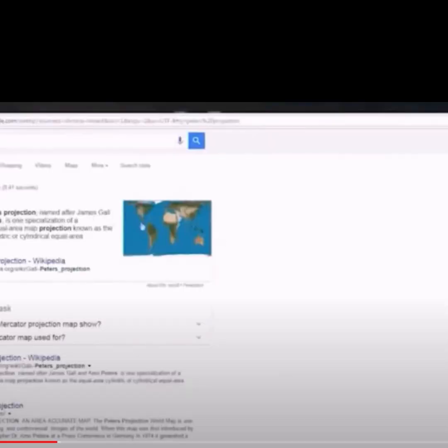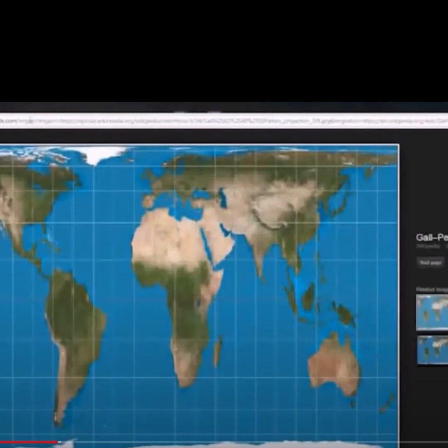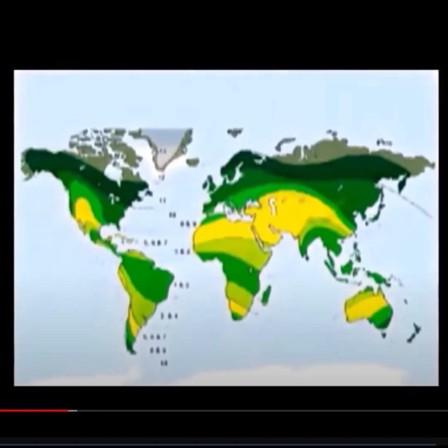There are other map options too. Google could be using the Peters projection, which is far more accurate because at least Peters tried to draw the countries more true to their size. Why in 2016 does Google still use this ridiculous map?